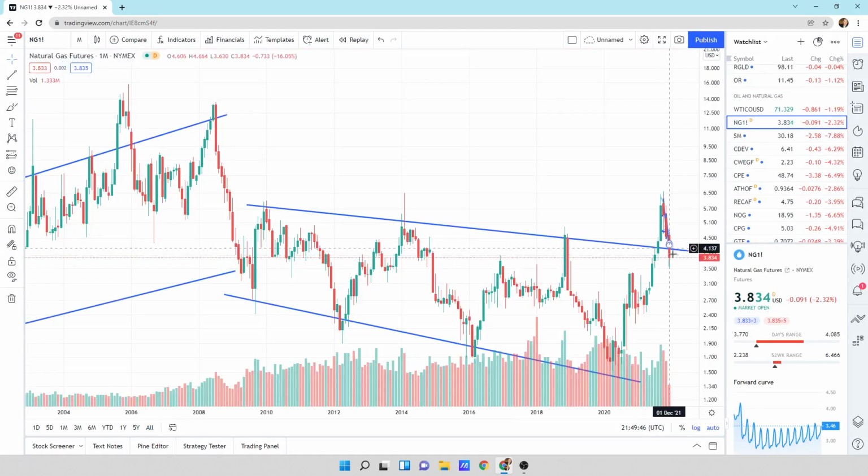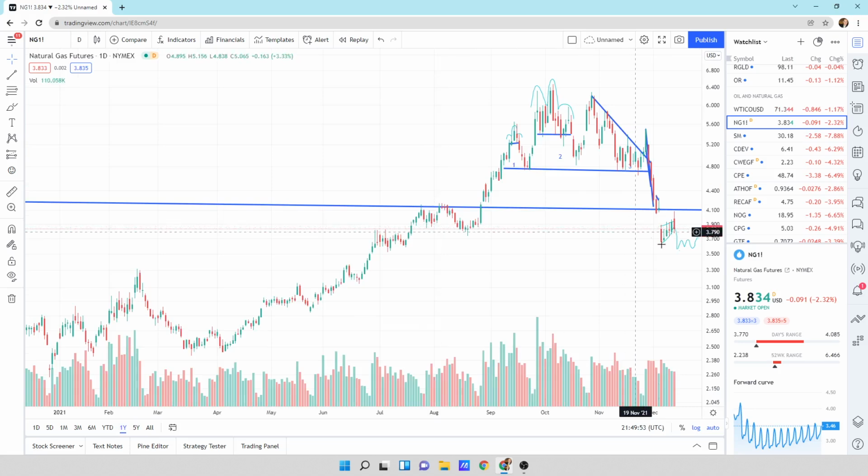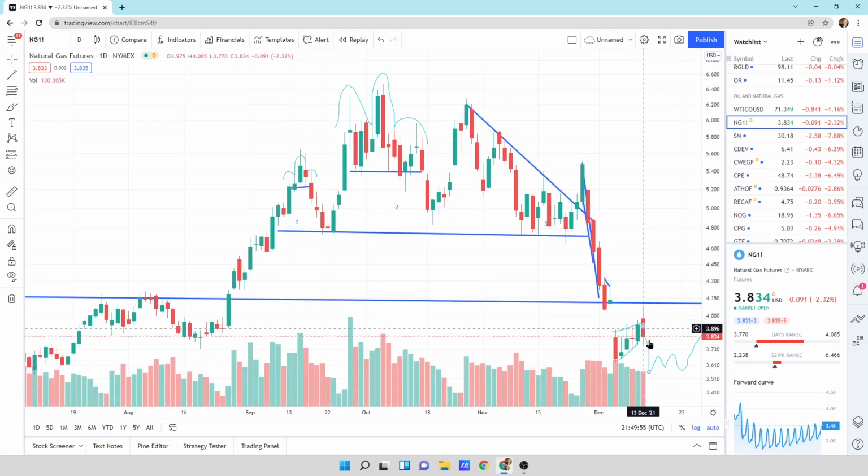Natural gas, we're back within the pattern here. We're putting in a little wick at the bottom. Let's do the dailies. What I've got here for the dailies is my drawing says that we're probably going to go down a little bit and then go sideways, like gather our steam up and then try to head higher eventually. And this isn't perfect, guys. I just kind of threw it in there.